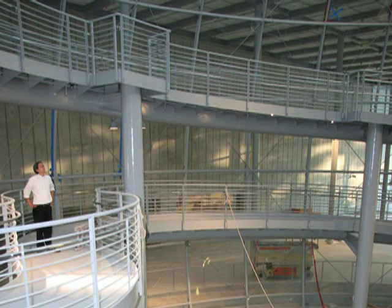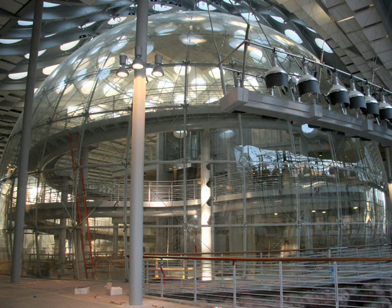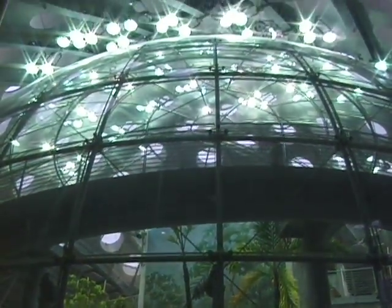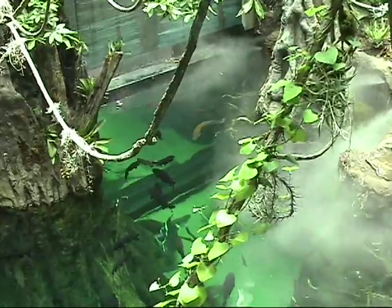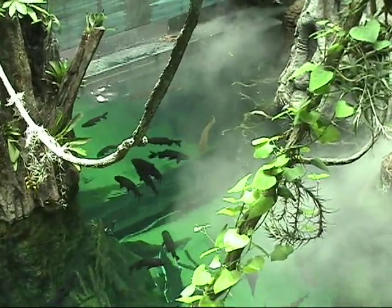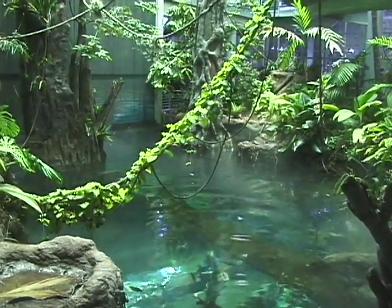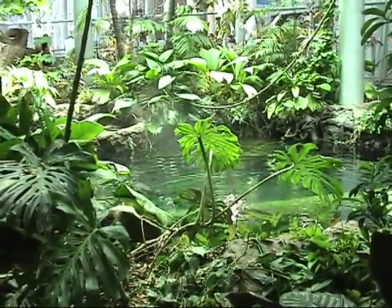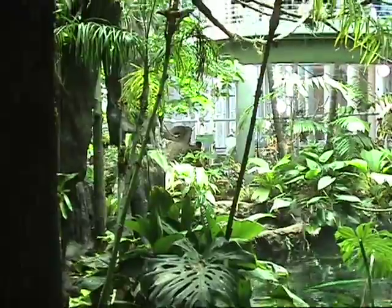The rainforest is 4 stories high in a 90-foot diameter spherical glass dome. The temperature is maintained at 82 to 85 degrees. The humidity is maintained at 75% or more through a misting system. The 100,000-gallon fish tank is kept at 80 degrees and doubles as a temperature and humidity regulator. Radiant floor heating keeps the 82 to 85 degree temperature on cooler days.